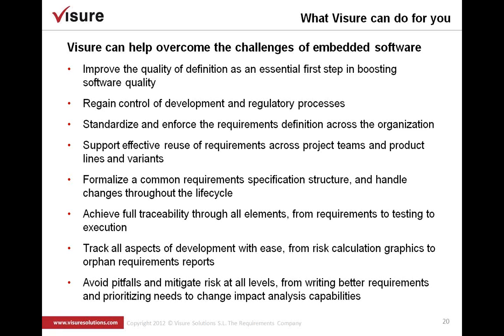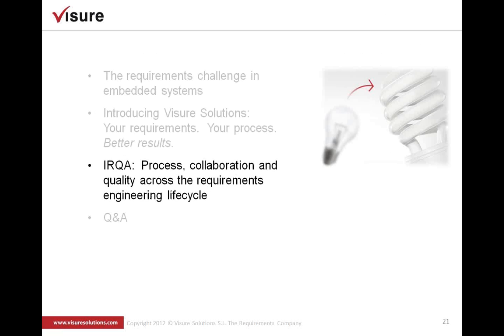We help by making sure the requirements are structured properly and being able to prioritize those requirements as we go through development, to make sure we're focusing on the most important requirements first. So these are some things that we believe IRQA can do for you. And so now we want to get to the demonstration and give you a look at the tool.